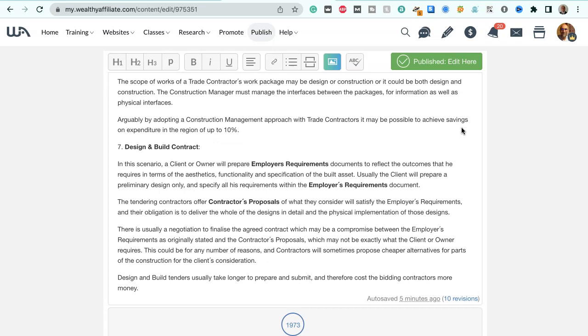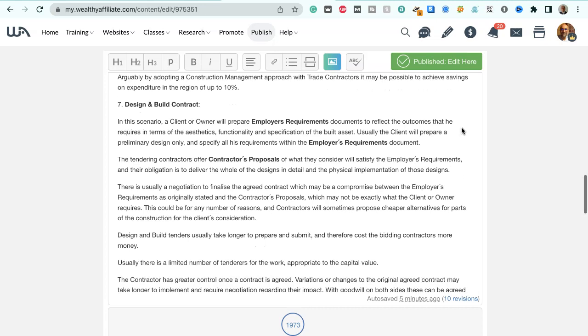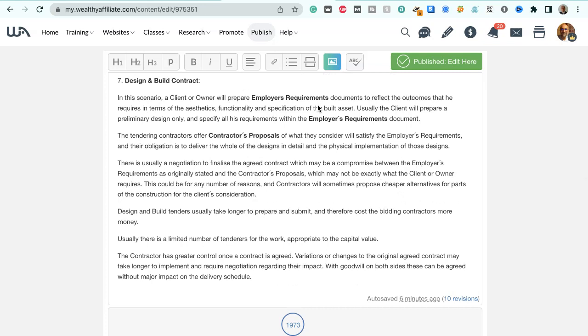The scope of works of a trade contractor's work package may be design or construction, or it could be both design and construction. The construction manager must manage the interfaces between the packages for information as well as physical interfaces. Arguably, by adopting a construction management approach with trade contractors, it may be possible to achieve savings on expenditure in the region of up to 10%, but this will really vary depending on the project. And in some cases, a main contractor may be more suitable.